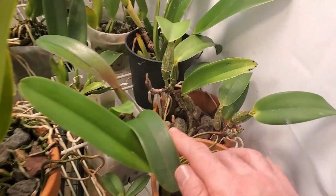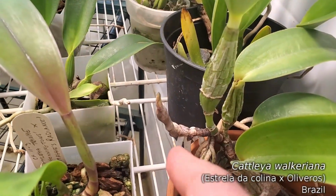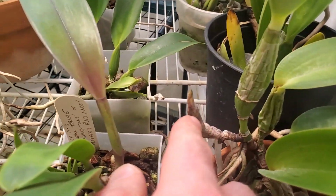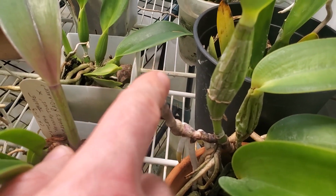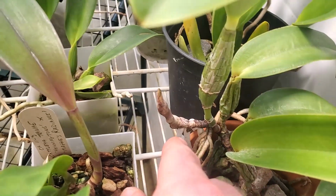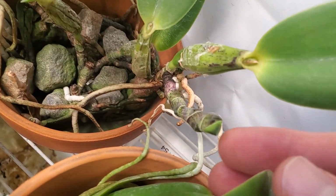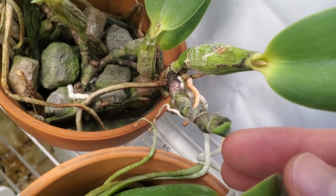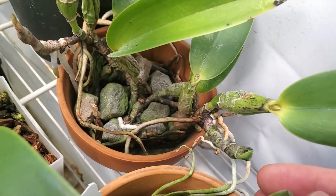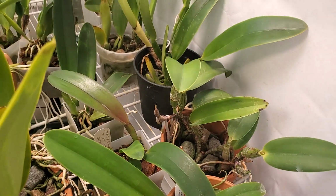And then we got Cattleya walkeriana, which this thing that we really hoped was going to be a spike, it's a big nothing. But it did put out some nice new roots, which the plant definitely needed, and then it has another growth here that looks definitely to be a leaf. Unless we get really lucky and there's buds hidden inside, which I doubt.